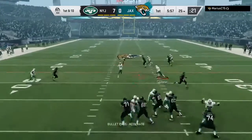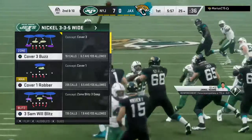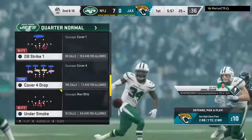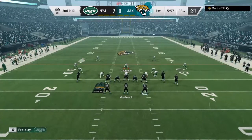Now Minshew on 1st and 10. And that'll be knocked away. It's incomplete. Brian Poole that time there to get a hand on it. It's always a battle. Who's going to win on first down, the offense or the defense? Let's face it, if you've got the ball, 4 yards or more on first down is what you're aiming for. They tried to throw for it there. Nice effort to knock Dalvin away and bring up 2nd down.